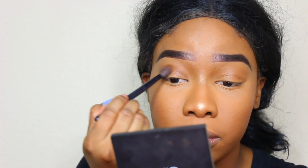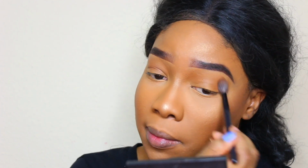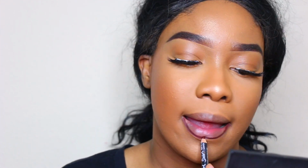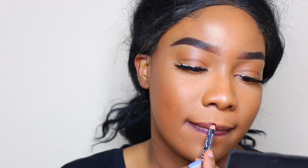And as you can see, I took my Jaclyn Hill palette and I'm just using this one eyeshadow just to give me a little bit of color on my eyes. It doesn't really seem like much on camera, but in person you could definitely see the eyeshadow. I apply my lashes. Lashes are optional.